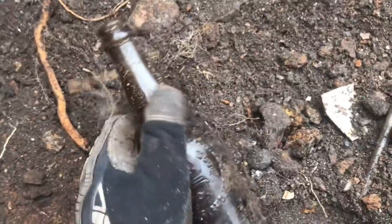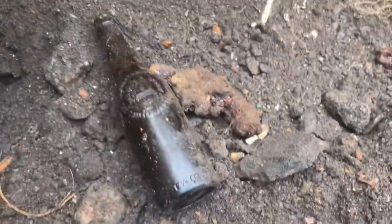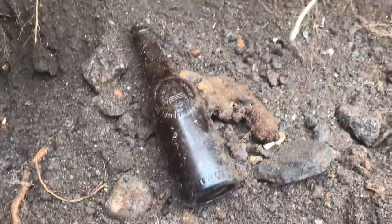Right there. Let's go ahead and get this bottle right here. I think it's just a beer, but let's go ahead and get it. Yeah, just a Cumberland Brewing. Cumberland Brewing and a pistol. All right, guys, see you back.